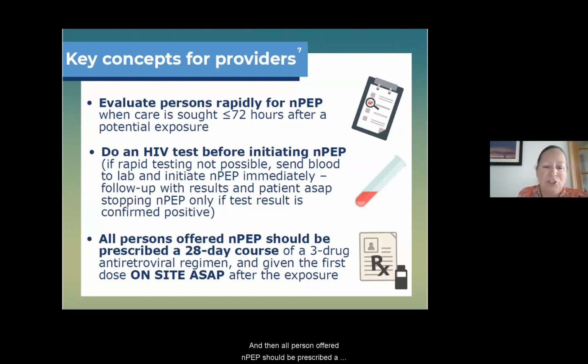And then all persons offered nPEP should be prescribed a 28-day course of the 3-drug antiretroviral regimen, but please try and make sure that they get that first dose on site ASAP after the exposure, because that first dose is very critical. A lot of times we've seen patients who have been discharged from the emergency room with a prescription to go and fill PEP. They get to the pharmacy and find that the copay is astronomical and they just give up, and then they never get it. And by the time they get things sorted out in terms of getting the medication paid for, time has passed and they're past that 72-hour mark.